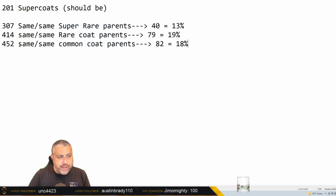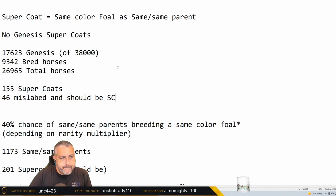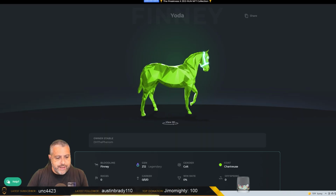As things open up and these numbers explode, people are going to start chasing those super coats, since there's only, what did we say, 155, but there's 46 of them that are mislabeled. There's 46 that should be giving us, what, 201. This is just weird. The further math of what is the chance of something with a 40% chance ending up at 18, less than half of what we should have. It's going to be interesting to see if the law of large numbers takes over once breeding opens and we get closer to that.